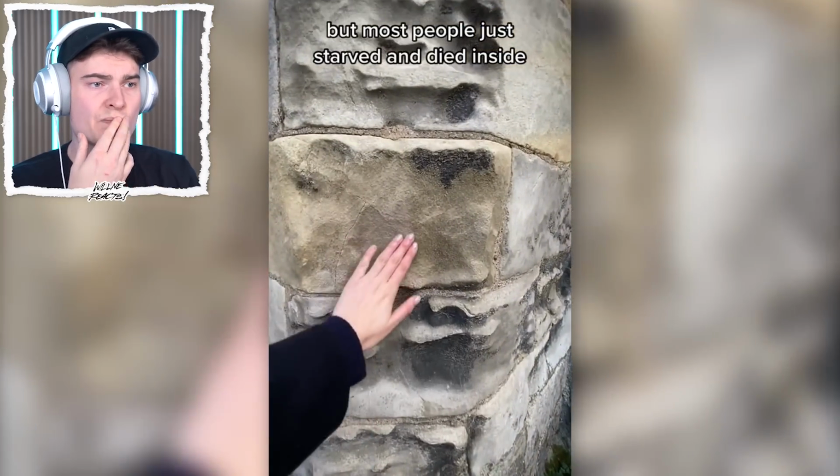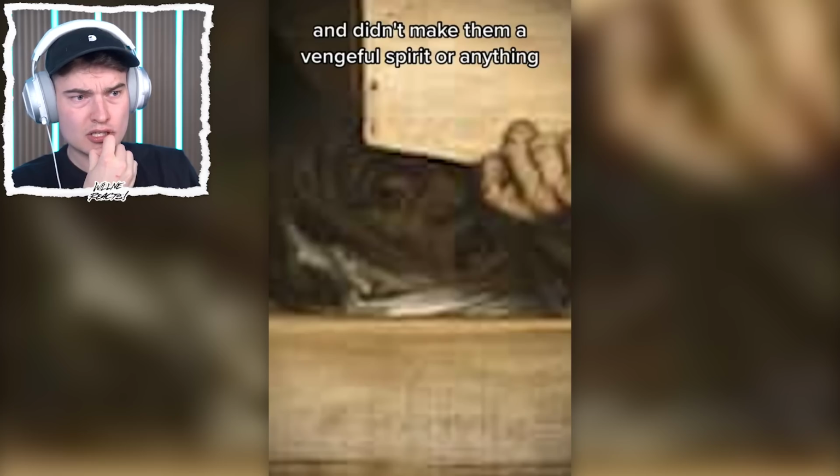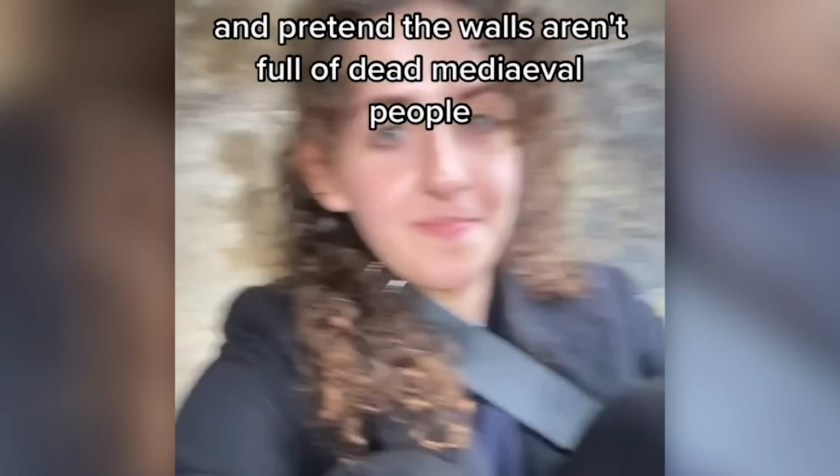People just starved and died inside the walls of this building, which I'm sure they were cool with and didn't make them a vengeful spirit or anything. Not to mention, if you bricked it all the way up, how did they breathe? Like, surely there was no oxygen. Anyway, I'm just gonna sit here and pretend the walls aren't full of dead medieval people.